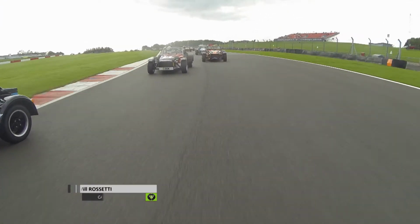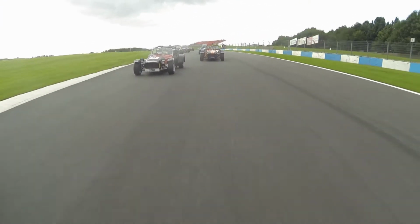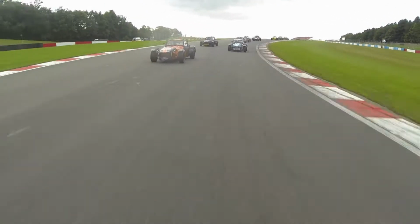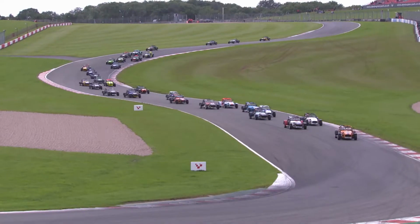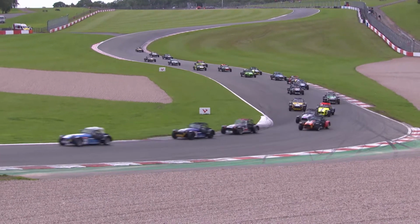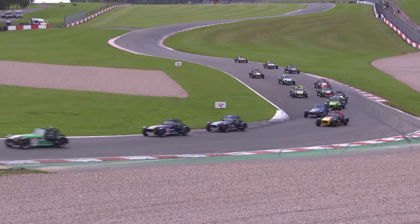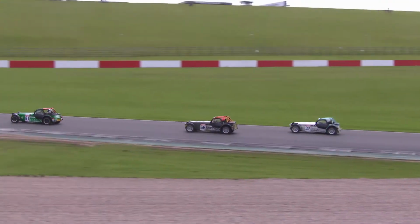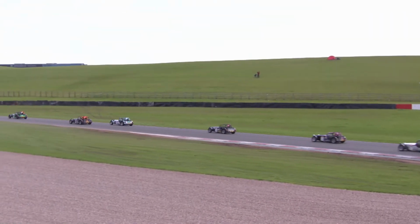Looking back now from Will Rossetti, who's just towards the tail end of the top 10 on this opening lap. Through the right at Hollywood, and then they plunge downhill through the Craner curves. A really daunting, high-speed sequence of corners. Believe it or not, though, the right-hander at the bottom of the hill, the old hairpin, is a potential overtaking opportunity. Several already taking advantage of that on the opening lap of the race.